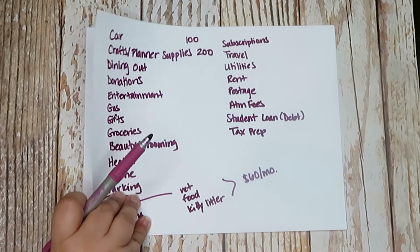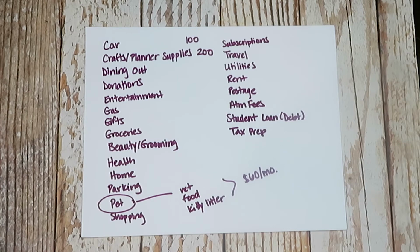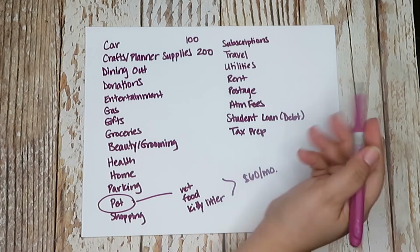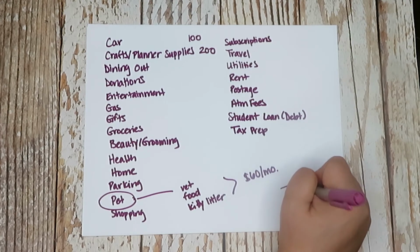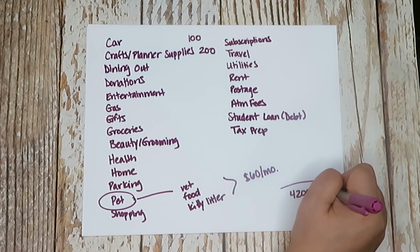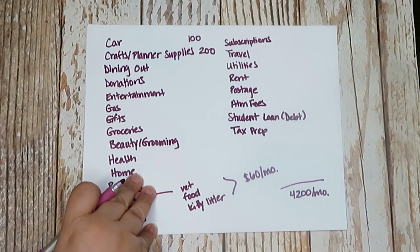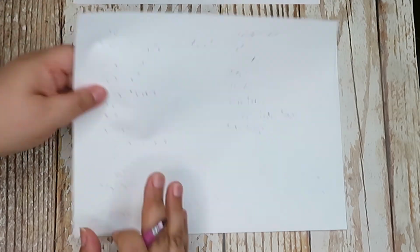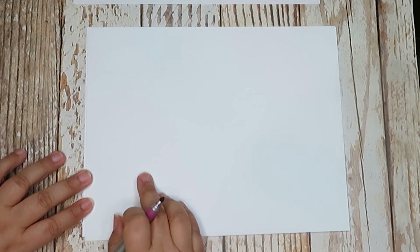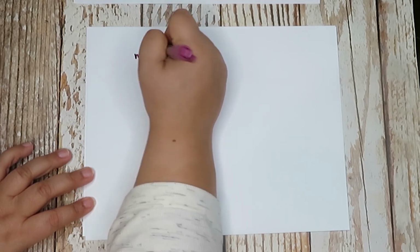So now what I needed to do was figure out if what I bring home every month is going to cover what I spend. So let's say this total was, I don't know, $4,200 per month. That's a lot, but let's just say that's what it was. Well, the next thing I had to do was figure out, what is my monthly take home?